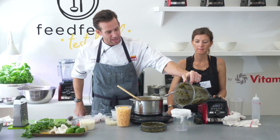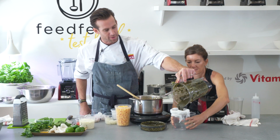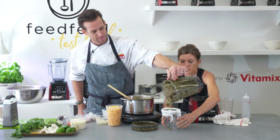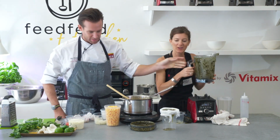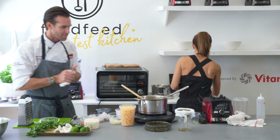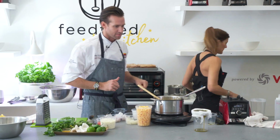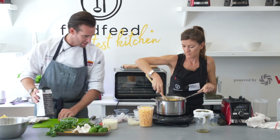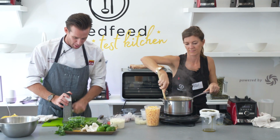So there we just got a little cheesecloth tied over. And then we just pour that in. Perfect. And watch it go. Watch it go. We'll see our beautiful green oil start filtering through here in a moment.